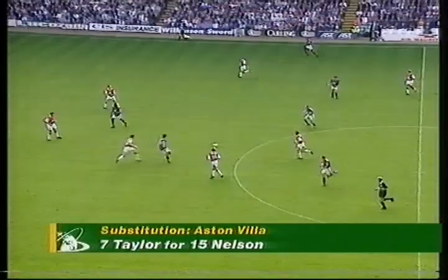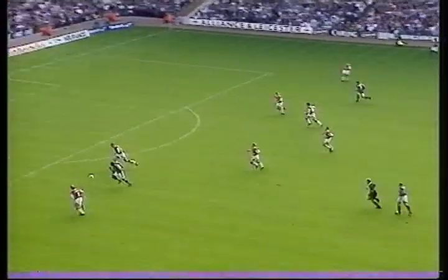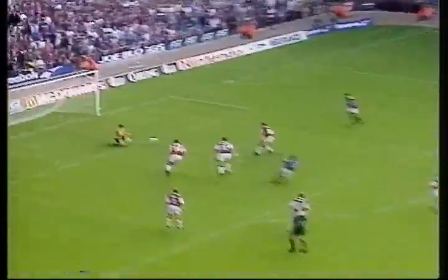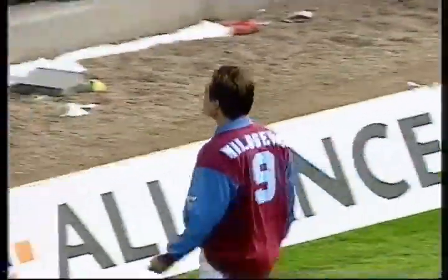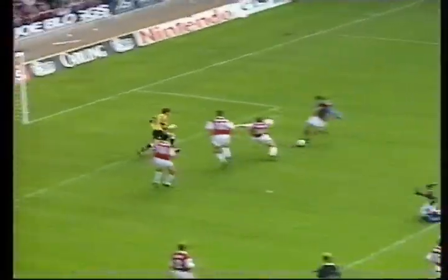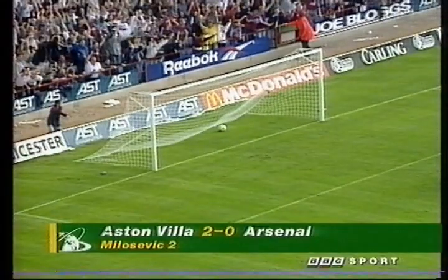Draper. Milosevic, now Čurčić. It's up to Dwight York. It's a twist round the defenders. Space is opening up. York, inadvertent save. Milosevic, 2-0. York with the early effort that Lukic perhaps should have done better with. Milosevic, easy for him. And it's 2-0 to Aston Villa.